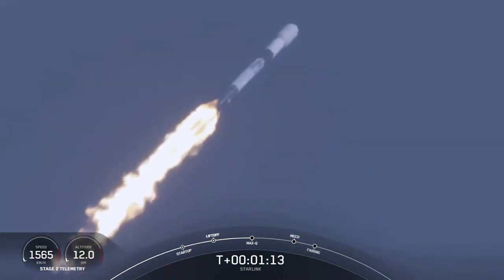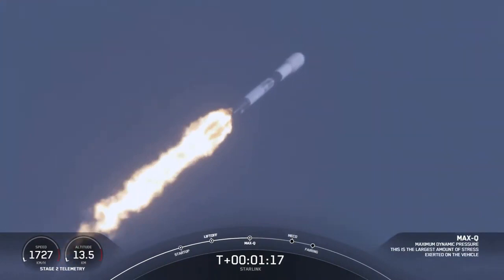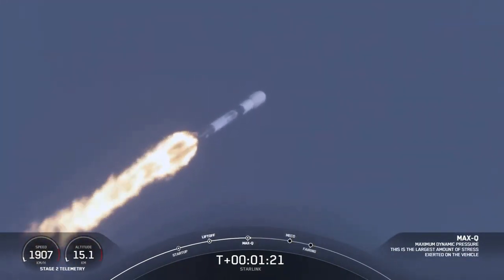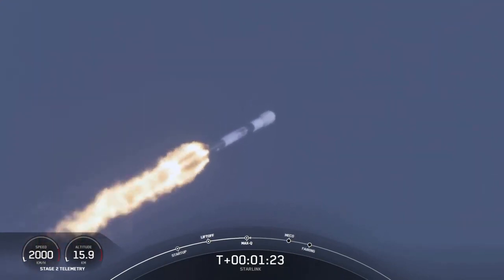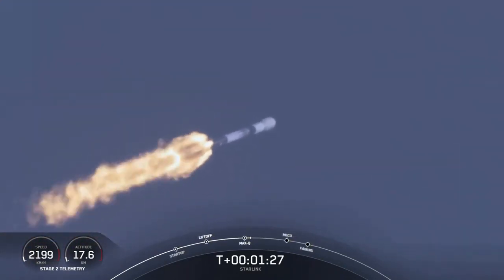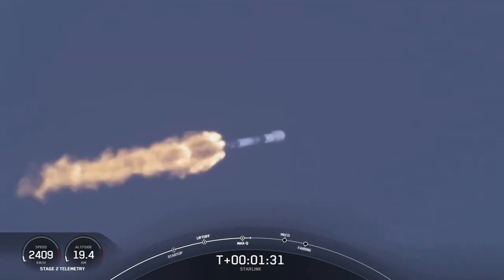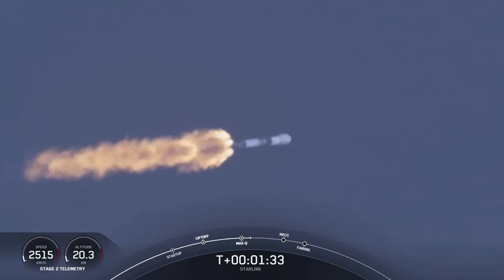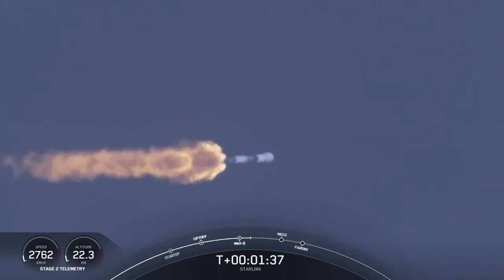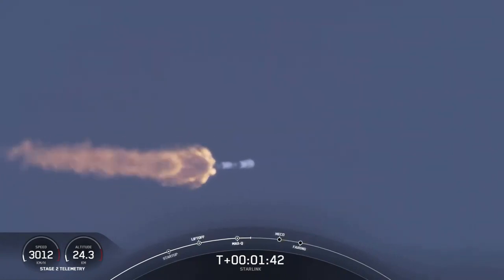Max Q. And there's that call out that we've passed through max Q. Now, in about a minute, we'll have 3 events happening. That'll be main engine cutoff, or what we call MECO, stage separation, and SES1, which is second engine start 1. Now, MECO is where we shut down all 9 of those M1D engines on the first stage to slow the vehicle down in preparation for stage separation. And that's where the first stage separates from the second stage.